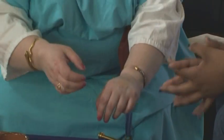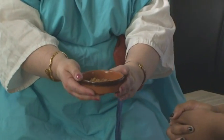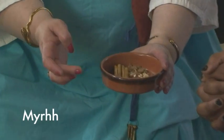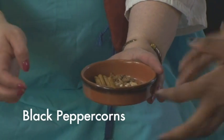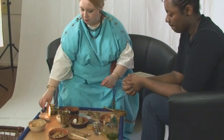And also we've got some perfume, the elements to make perfume. We've got frankincense and myrrh, cinnamon and black peppercorns. It smells really good. Yeah, they smell nice, don't they? And obviously they'd use the oils of these things to make a perfume. I've made some bath oil.